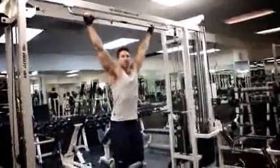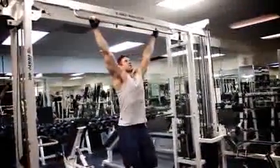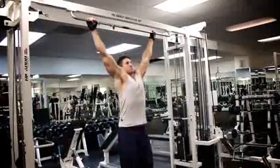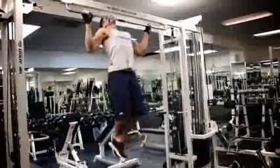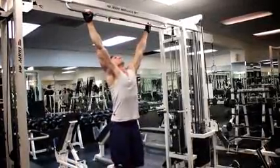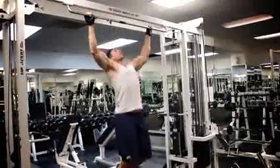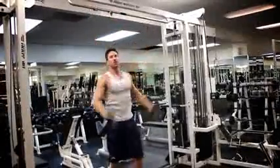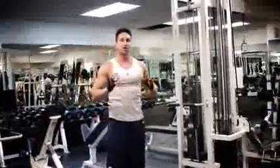The other thing you want to do is make sure that you go down all the way and lock, then come back up. You don't want to cheat it going like this. You want to lock it. Keep your body steady. And that's how you do the pull-up, guys. Make sure you keep your hands as wide as possible to really get the most benefit from this exercise.